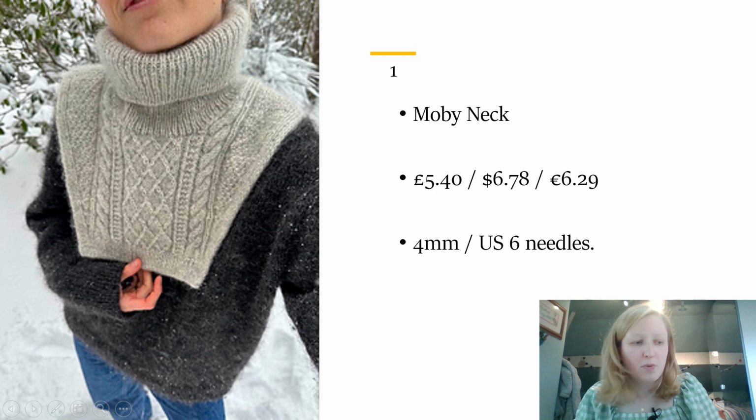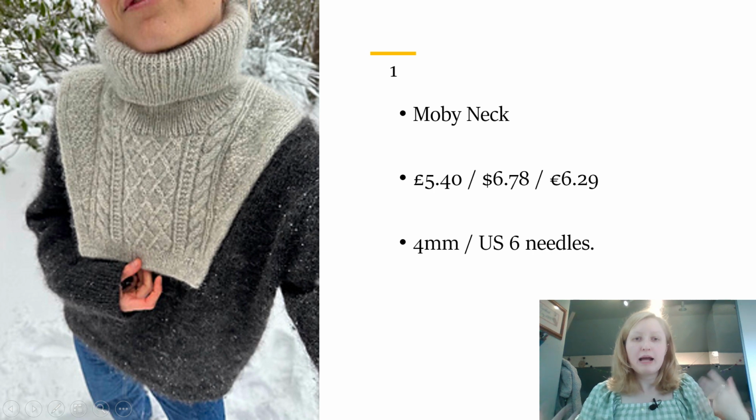Number 1. So this is what I've rated as my absolute favourite pattern from Petite Knit. I haven't made it, but I would totally get round to it. It's the Moby Neck, 4mm needles, US size 6. What I like about this is, so it's a dicky. I like the construction, so how it goes in there.